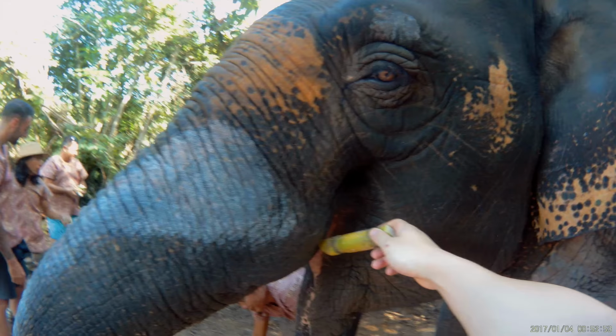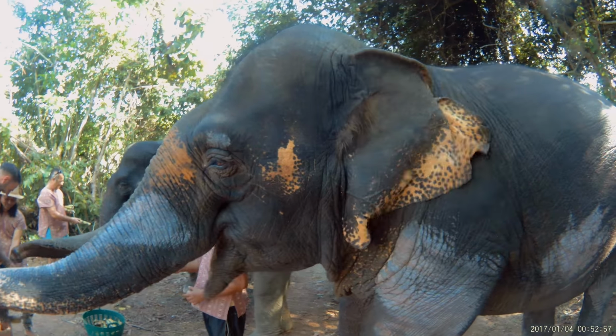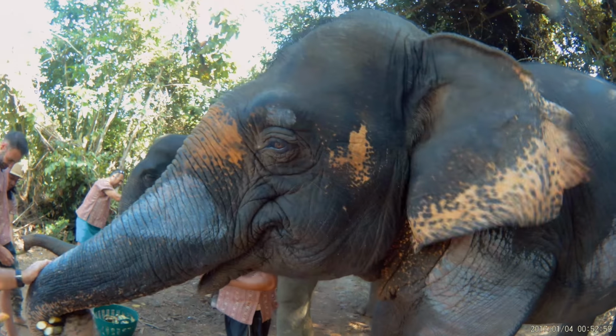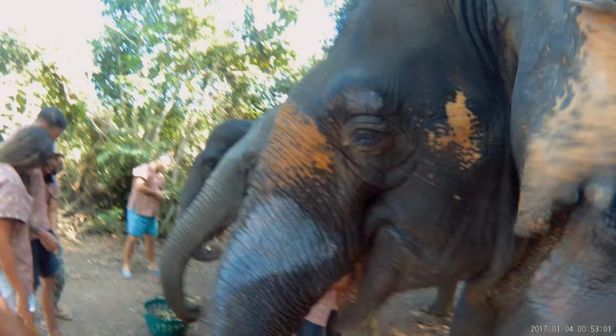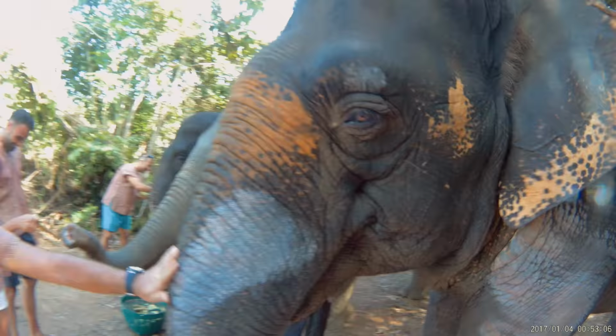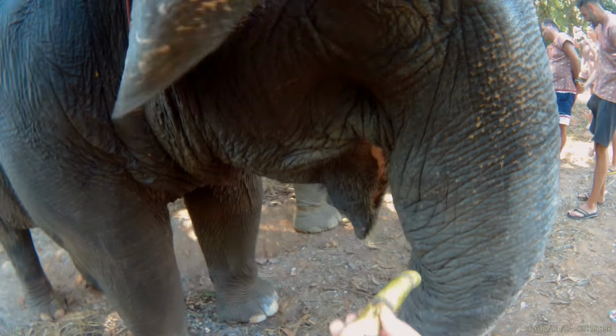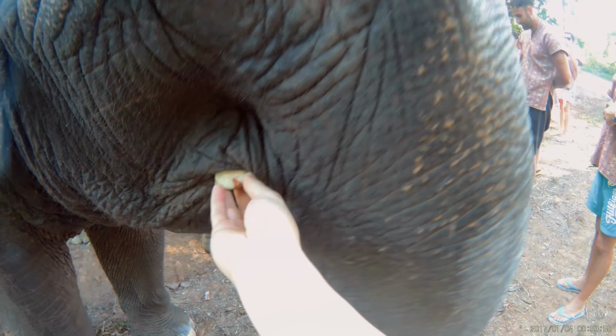As I got to spend more time with the elephants, I could see that each elephant had its own personality. For example, this one on the far right, even though I tried to put a sugarcane into her mouth, she took it out of her mouth and stashed a couple more into her trunk before eating all of them at once, while the one on the far left enjoyed eating a sugarcane stick one at a time.